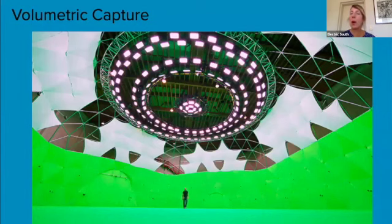And then there are other ways of capturing reality. There's volumetric capture. I thought this was an interesting example to show, because this is the Intel stage, which was the biggest capture stage, I think, in the world. It had over 100 8K cameras, but it's actually closed down, I think for financial reasons.